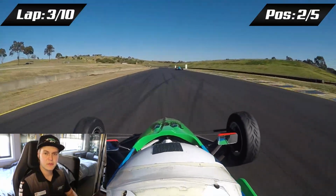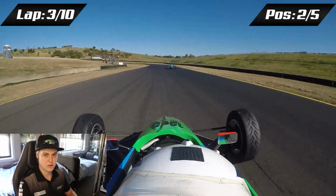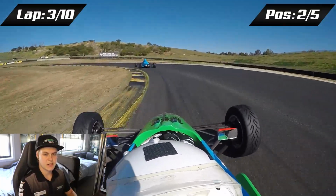So now that little bit of battling there, as you can see, it's just given Cooper a massive advantage. So let's try to catch up to Cooper and see what we can do.